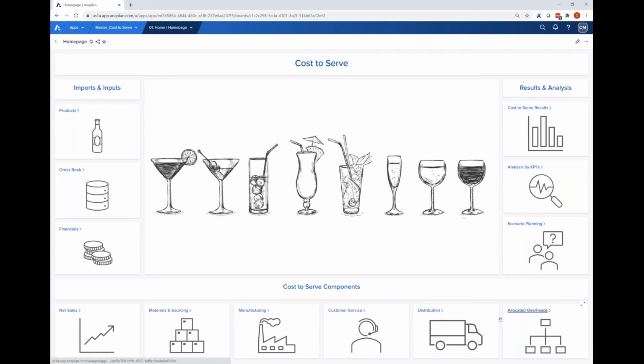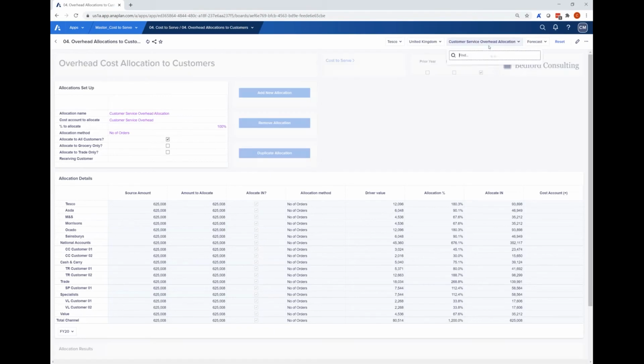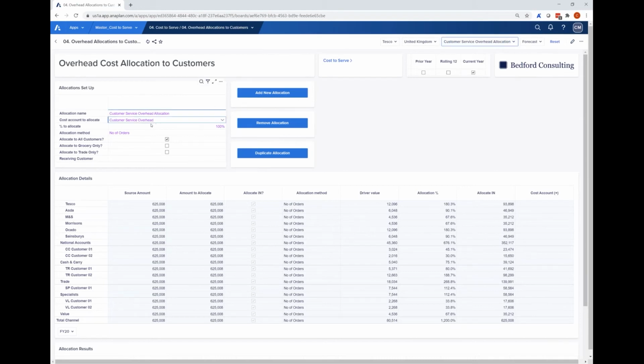If I jump into allocated overheads here as an example, you'll see we're picking individual sets of costs. In this case, I have my customer service overhead allocation to start with. I've also got things like the sales cost, order management cost, the planning overheads, all as line items that have been fed through from the finance side. We take that account code. How much of it do we want to allocate? In this case, we're taking the entire customer service cost to allocate across our customers. There might be some examples where you don't want to allocate the entire lot, maybe not all of their time is customer facing. And then the allocation method.